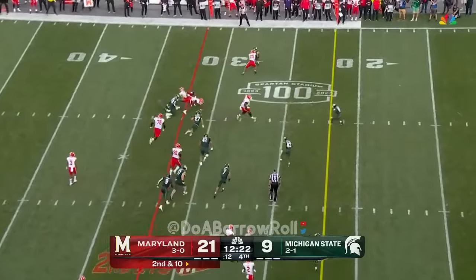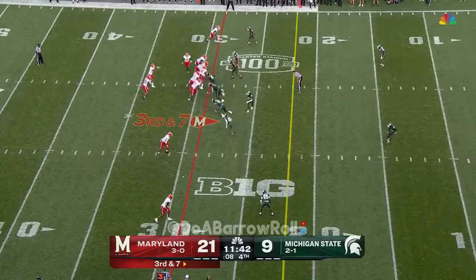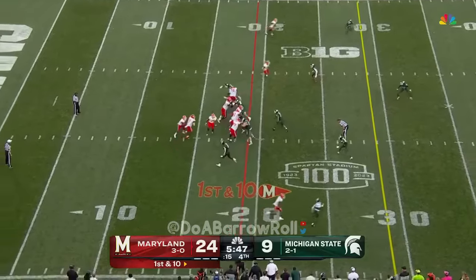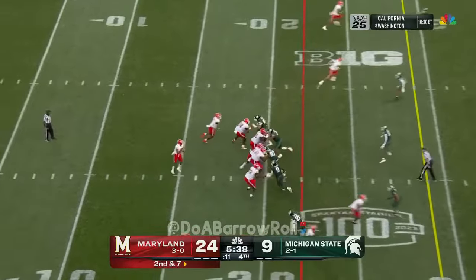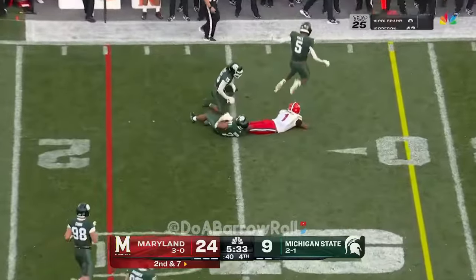Empty set, flip this football out. Tagovailoa just hands this football off. Every opportunity to do so, brings the football all the way back to the other side of the field, hands it off here. Said you've got to be able to take it to the ball game. It's killed Michigan State today. Tagovailoa, complete to the outside.